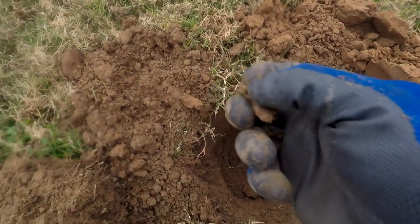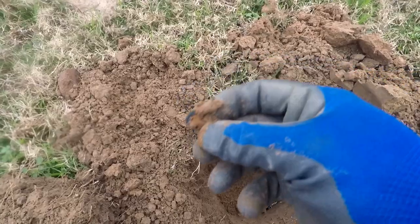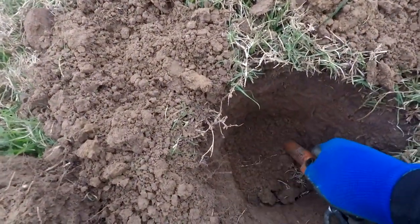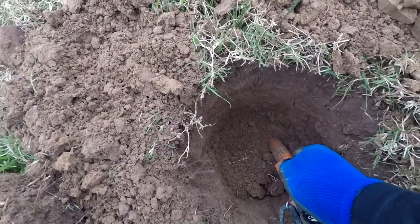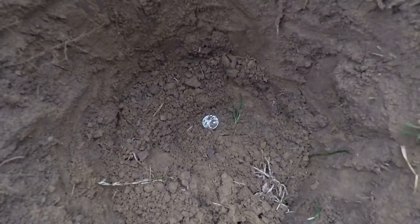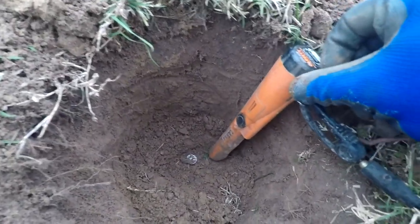Getting a very deep 27 to 29, and got my first target, and it was this piece of staple. I could hear a little chirping there, but I know that's not what I was digging for. But listen, got another signal right there. I uncovered it already. Check that out. Look how deep this is. That is 8 inches.